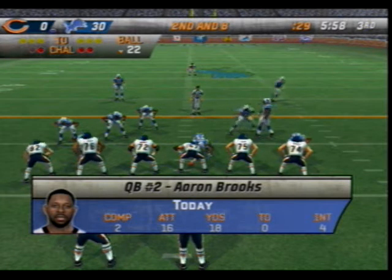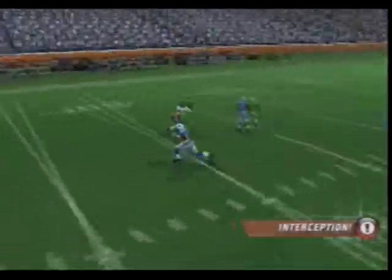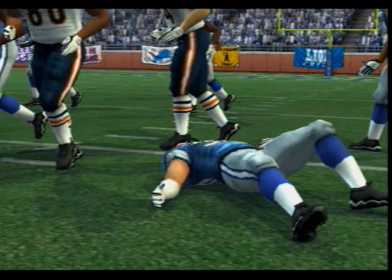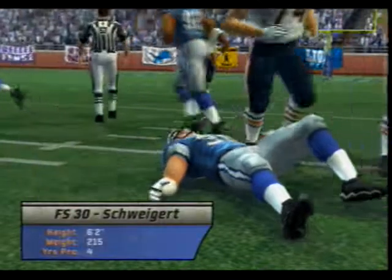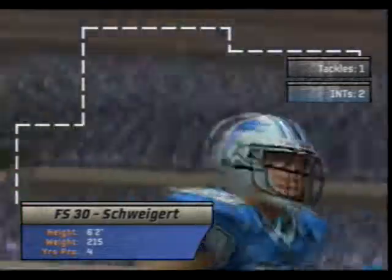From the gun, drops back, gets the pass off. Stuart Schweiger picks it off at the 30. And this defense has been doing the job all day long. They've now picked off 5 passes.